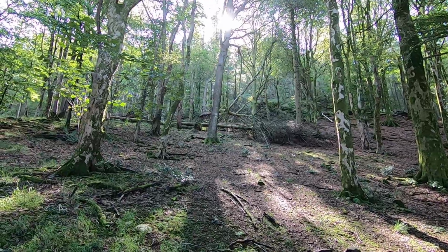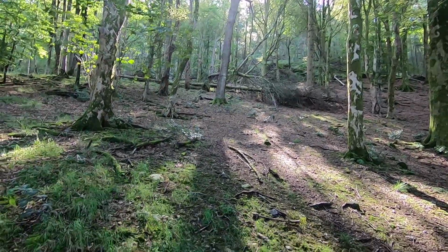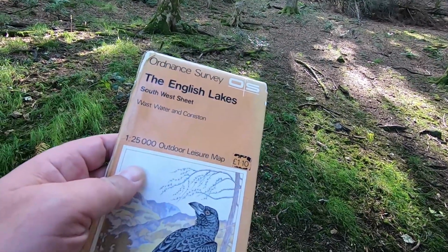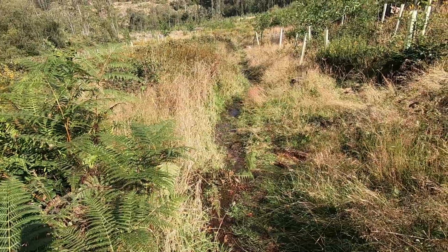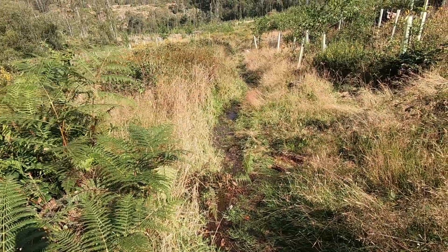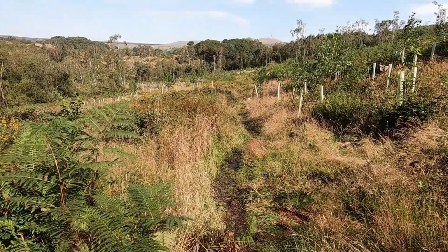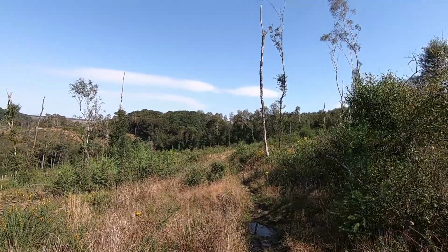Some big trees come down up there. I'm finding my way using my father's map, which is about 20 years old. So far so good. Must have been quite wet over the last few days because this path is a stream. And that was the case yesterday where I was walking through wet ground quite a bit. Looks like they're doing some reforesting in this bit.